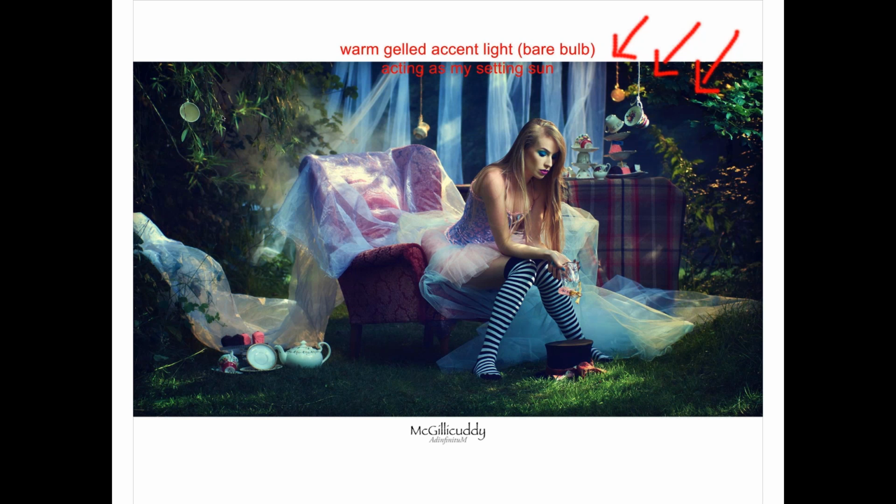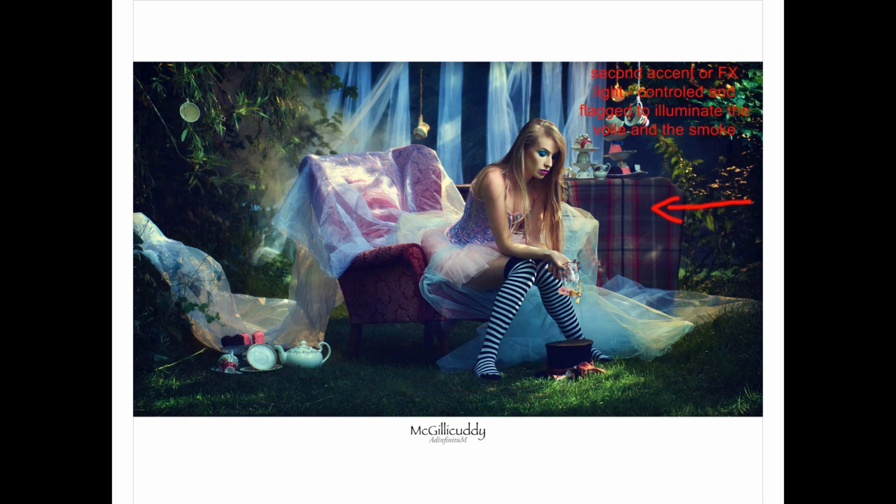So let's see where we added the next light. The next light is a second accent light, or as I like to call it to sound cool and trendy, an FX light, because that's what they call it in Hollywood. And this is literally in a gap in the trees to the side of the table.